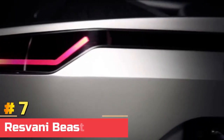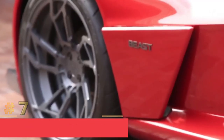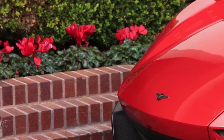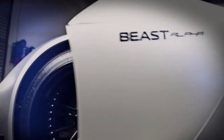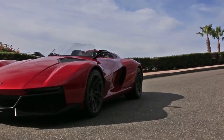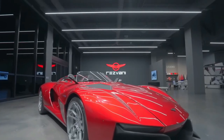Number 7. Rezvani Beast Alpha. Rezvani Motors is a small American car manufacturer. People who like cars know them for their crazy supercar called the Rezvani Beast, as well as their military tank. The company was founded in 2013, and the Beast first hit the streets in 2015. It's based on the Ariel Atom and the Lotus Elise, with Beast models as an option.